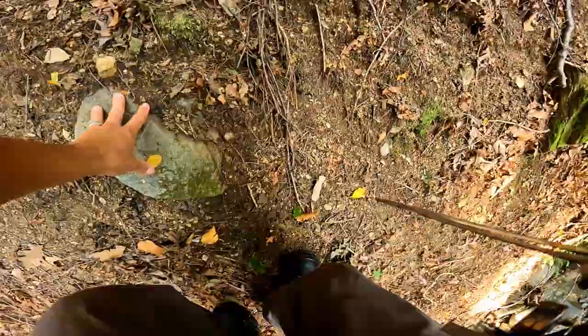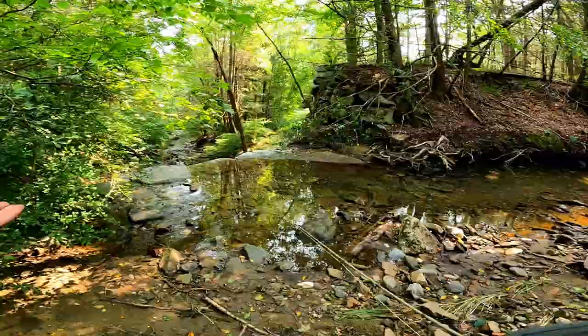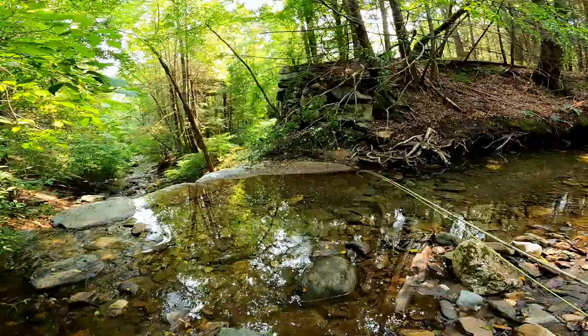Very steep gorge wall here. Looks like I can get up to this tree. I think I'll be good. Yeah, so this is all that the mill impounds up above the dam. It's a little tiny pool. But you can see the old dam walls here go significantly higher.